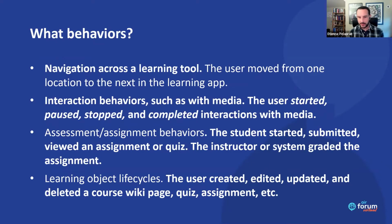Another major category of events we get is interactions with media and content. This is not just video content; it could be audio or other kinds of resources as well. Of course, we get a lot of assessment and assignment behaviors. When do students start and submit assignments? When do they view feedback? And then all kinds of data on what we call learning object life cycles. When is a rubric created? When is a wiki page created? When is it edited or updated? Those kinds of life cycles of resources in the LMS.